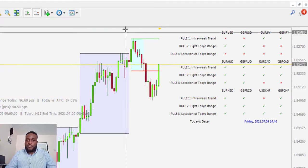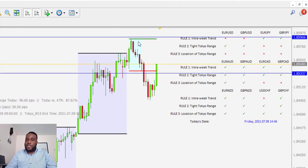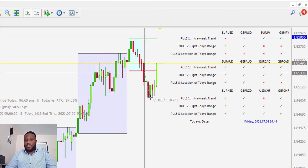GBPAUD, again, something similar. Potential opportunity would have been here, and the sell would have been here as well. So we can see here now as well that we had how many pips here? About 40 pips. So even if you went for 30 pips on each of them, you already have 60 pips here, and price is going back up here. So you should have had your profit and walked away from this market, from this trade by now. But yeah, you can see GBP AUD, something similar.